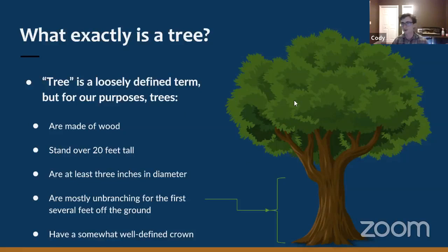They need to be mostly unbranching for the first several feet off the ground, which is obviously another very vague, generalized idea. But if you think about it, a shrub could be branching from the very bottom and make up kind of a big round shape. A tree, by definition, needs to have some unbranching portion near the bottom. And then, as this last bullet point says, you have to have some sort of defined crown on top. We have many shrub species that might get more than 20 feet tall, but don't have a single, mostly unbranching trunk for the first several feet off the ground, things like that.